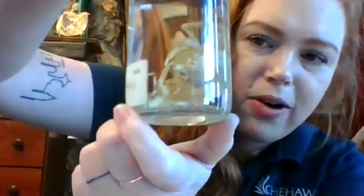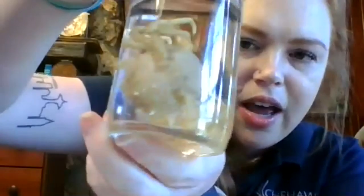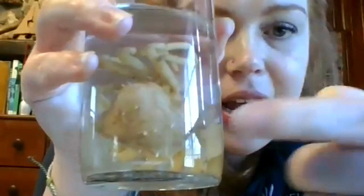And this is a spider crab. And the spider crab is really neat to me because it's like a spider and a crab produced offspring. It's kind of hard to see because of that label there. I apologize. But a spider crab also has an exoskeleton, which means it's an invertebrate. And this one does live in the water. And the reason why it's called a spider crab is because it looks so much like a spider.